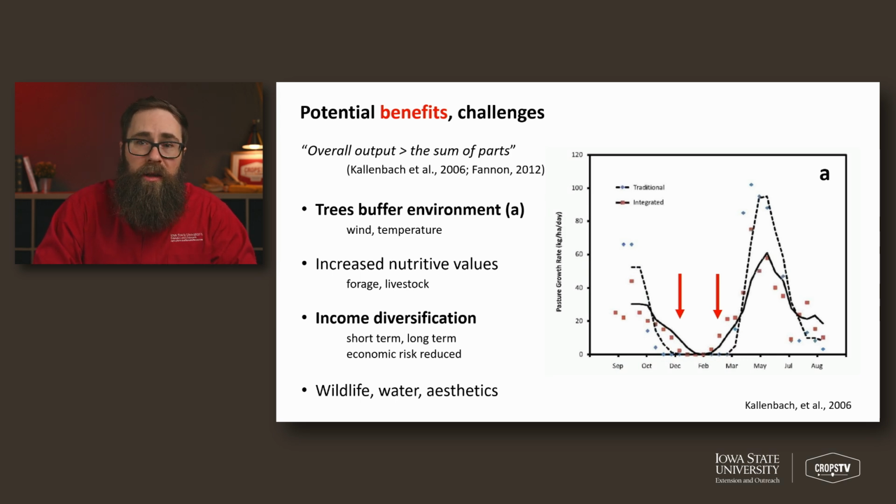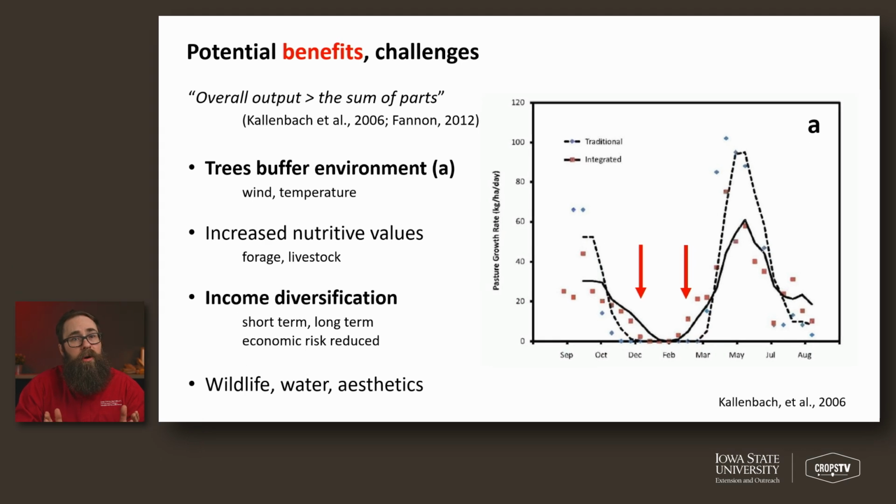This is a neat little figure here from Kellenbach 2006. The solid line is a silvopasture system, trees and pasture. The dotted line is a traditional, so pasture only with livestock on it. And on the axis there, you can see pasture growth rate, so kilograms per hectare per day. And you see with the traditional system, there is a bump in that summer, June, July, August period of forage growth, over the integrated system. But the neat thing is, look at the spring and the fall, the integrated system actually does much better.